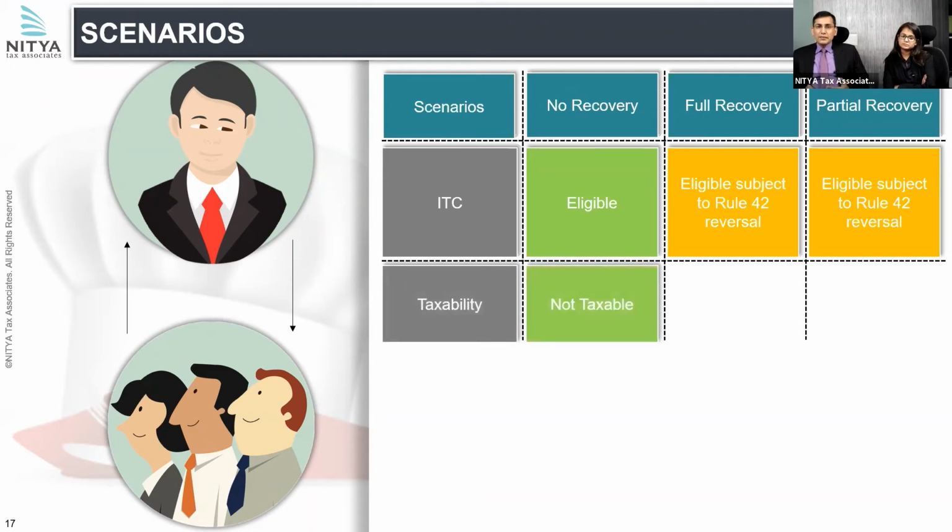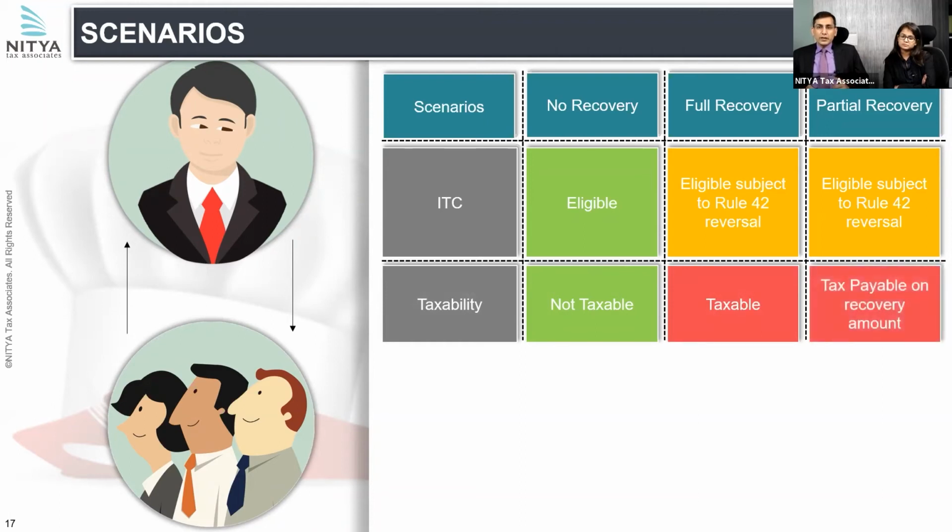On taxability, if there is no recovery, it is not taxable. If full recovery, in our example, he should pay tax on 100 only. And if it's a partial recovery, then tax is on whatever is recovered. So in our example, if we recovered 30 rupees, GST is payable on 30.